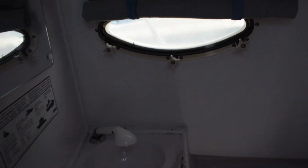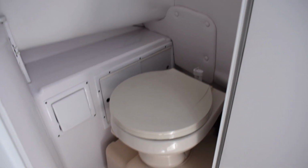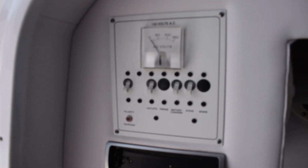Here's your restroom, sink, porta potty with a waste pump out. Here's your shore power accessories.